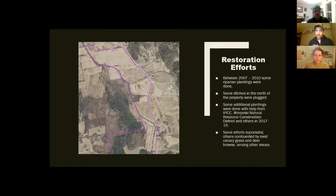This project, or the process of trying to restore LaPlatte, and especially those floodplain areas, has been ongoing for a long time, long before I was a county forester. Between 2007 and 2010, some riparian plantings were done. You can see, if you go out there, some of these trees, some of them are actually recently felled by beavers, but some of these trees are doing pretty good. Some of them are doing not as well. That work was funded by the NRCS and others.